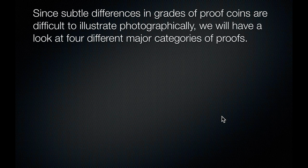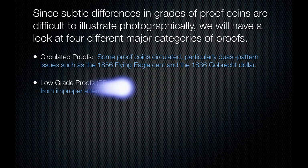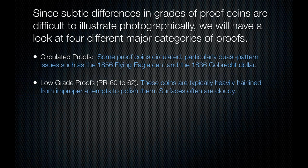Subtle differences in grades are difficult to illustrate photographically on proofs. So we're just going to look at what we might call four different major categories that should be easy to distinguish. One is circulated proofs. Some proof coins did go into circulation, particularly what we would call a quasi-pattern issue, such as the 1856 Flying Eagle cent, which they struck many hundreds of, or the 1836 Gobrecht dollar, which some found their way into circulation. We'll look at some low-grade proofs, usually heavily hairlined, with cloudy surfaces, just not extremely attractive coins.